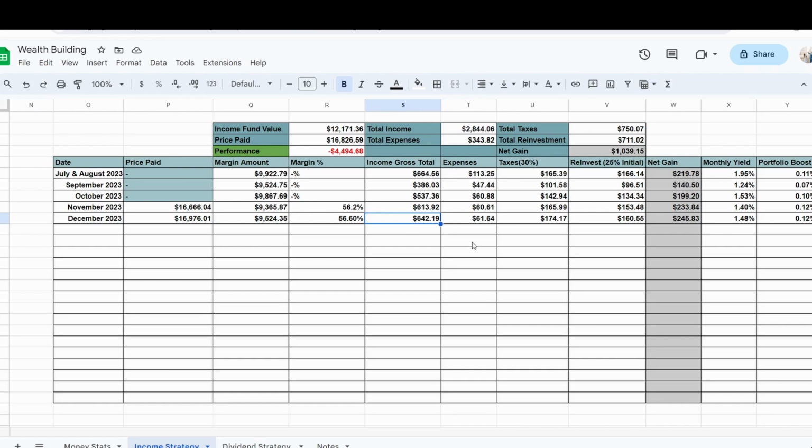Then, going through the spreadsheet, I have accounted for some expenses. These expenses account for the margin borrowing, which comes out to about $54, and then the Robinhood Gold, which is $5 a month. So about $61.64 is where we're at for expenses. And then taxes. Usually what I do to calculate taxes is take this number, subtract this number, multiply it by 0.3, and that gives me my tax number.